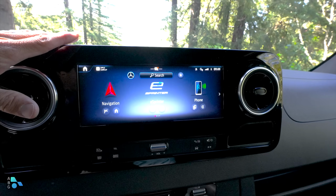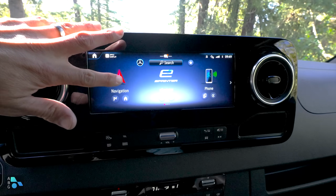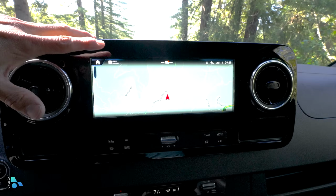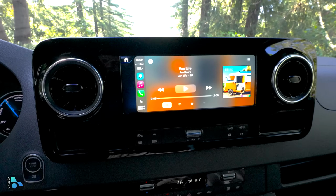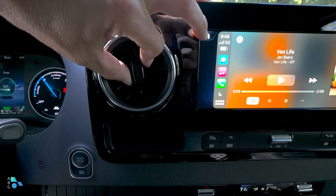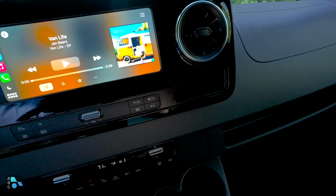It's not the absolute latest version of MBUX, but it's actually not that old either. We do have factory navigation if that's something that you're interested in, although honestly I think most people are probably going to be using their smartphone integration. We have 2 big air vents on each side. Those rotate around to close. Additional little storage cubby is actually pretty deep on each side of that.